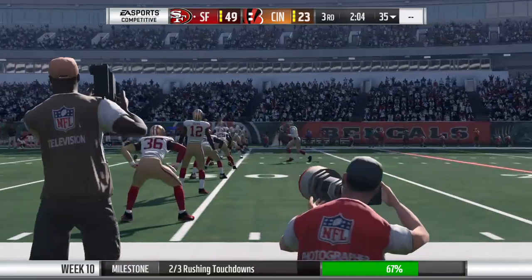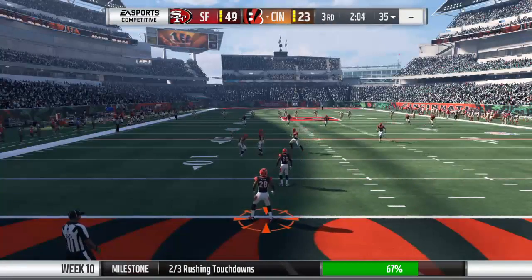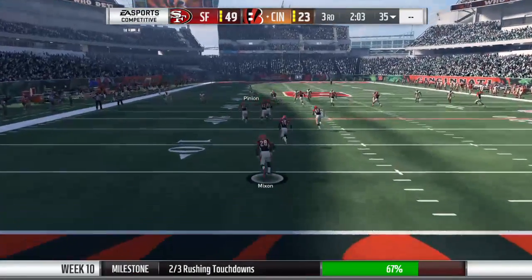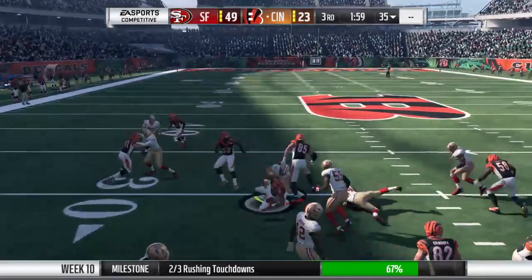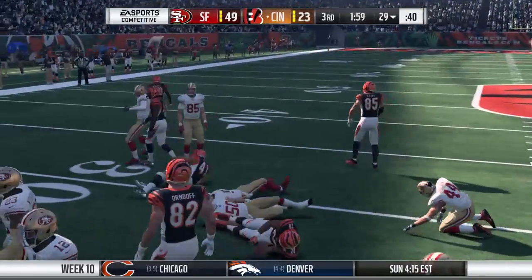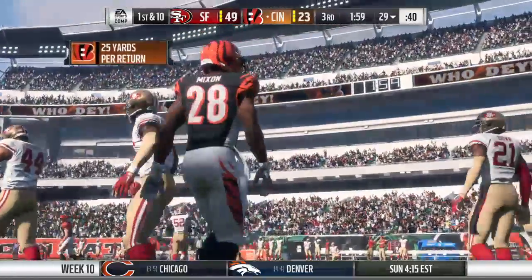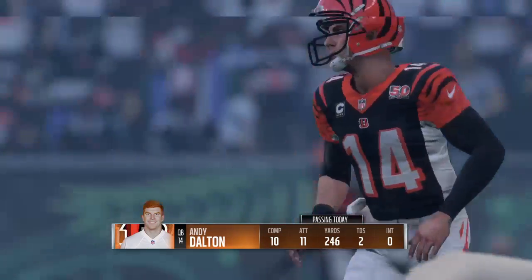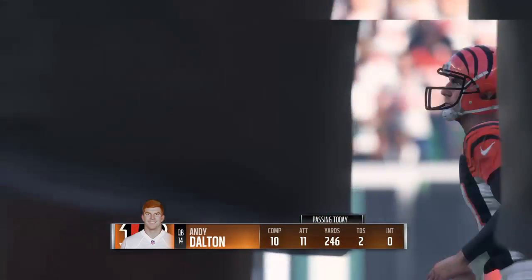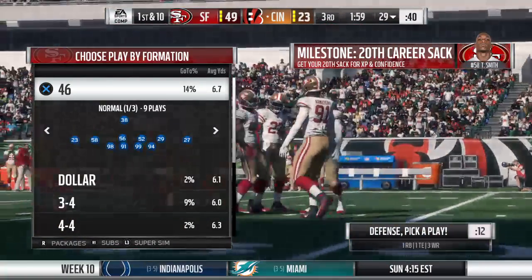The punter Pinion now to kick this one away. This is fielded at the goal line. Powers through. And it's a pretty good return here as he'll get it up to the 29-yard line. And out now, here come the Bengals. They have been struggling. I would imagine at halftime they went through some possible changes. Well, those changes aren't working, so now where do you go?